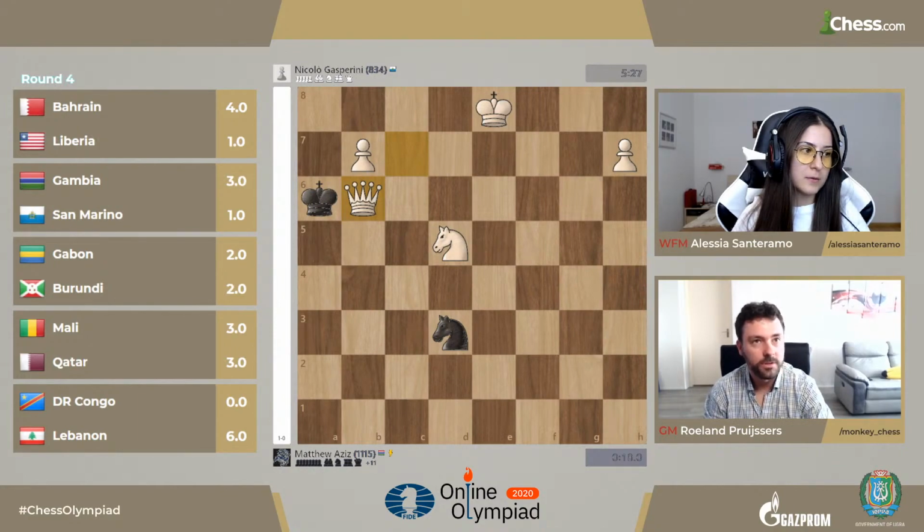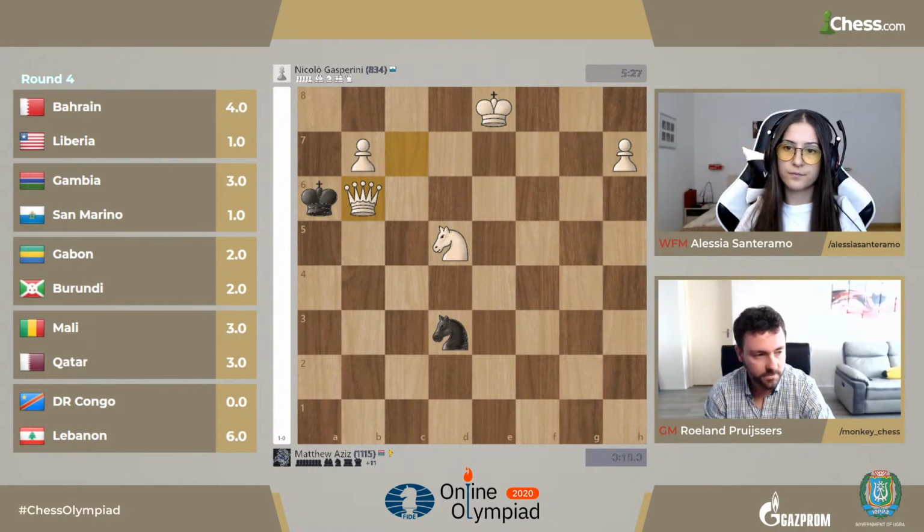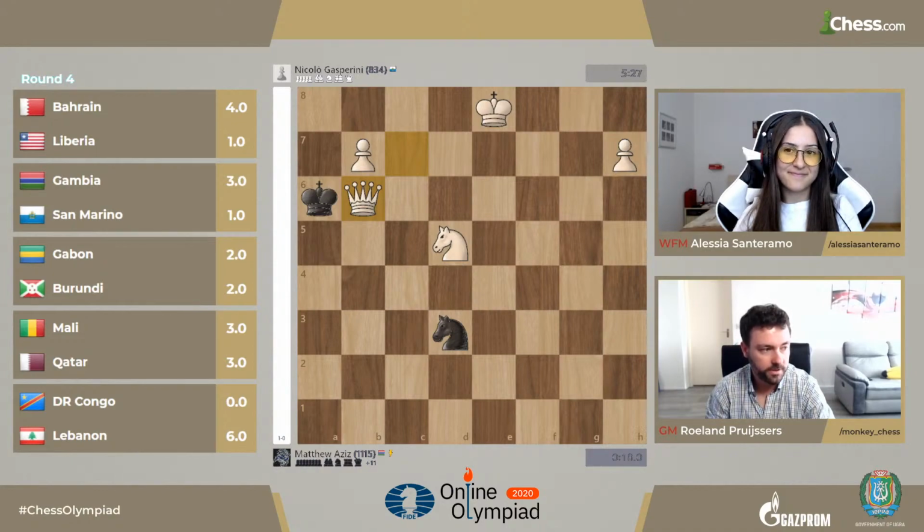When you have a website like chess.com, it's hard to change the rules for a specific event. They might have done it. Chess.com has a very hardworking software group behind the scenes, so it could very well be that they have changed it into the FIDE rules, but we'll have to recheck. It should be interesting.